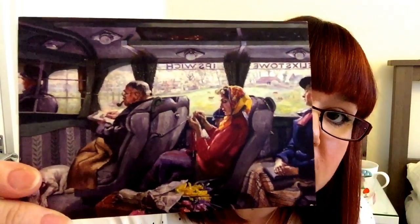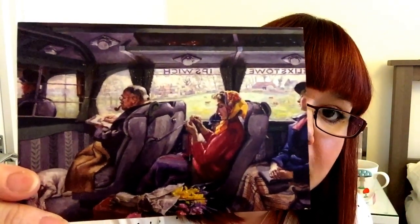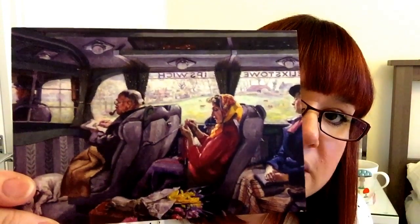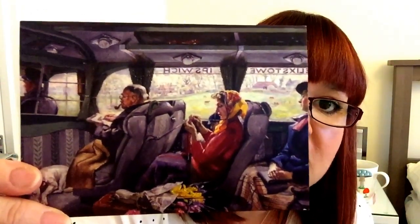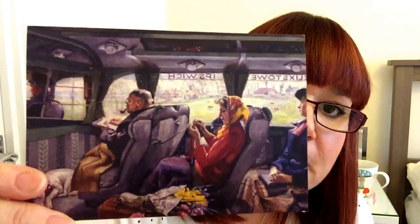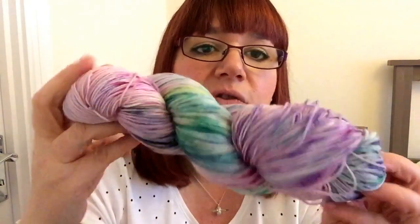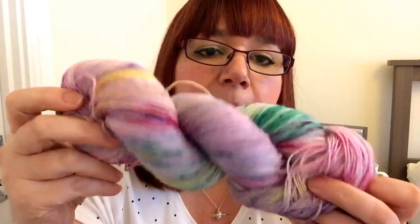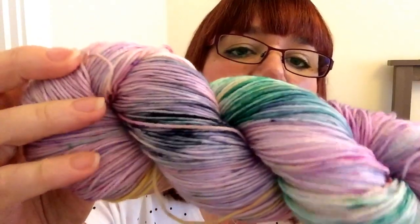And this inspired Julie to start an Ipswich to Felixstowe or Felixstowe to Ipswich knit along, which we're going to be starting quite soon. But these little postcards are really cute. I really like the image and I can see why she was inspired to do it. So that came along with the yarn that I recently bought. And that yarn is this beautiful skein here. It's one that Julie's hand dyed. It's called Blooming Marvellous.